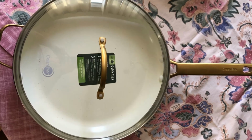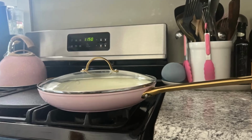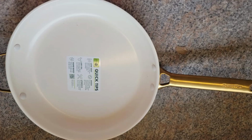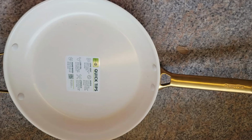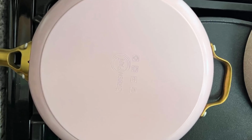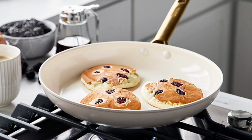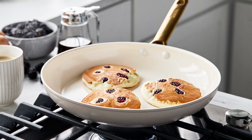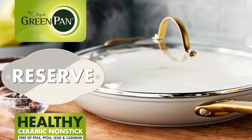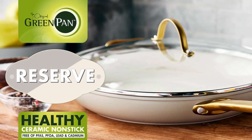Why choose the Greenpan Reserve skillet? Here are the top reasons why the Greenpan Reserve hard-anodized healthy ceramic non-stick 12-inch frying pan skillet is a worthwhile investment. 1. Health-conscious design. Free of harmful chemicals, this pan ensures safe and toxin-free cooking. 2. Durable nonstick coating. The diamond-infused coating is both long-lasting and scratch-resistant, allowing for metal utensils.